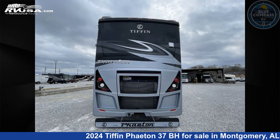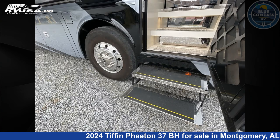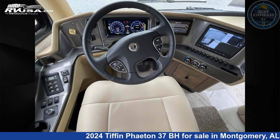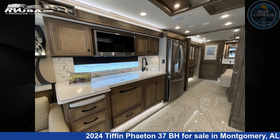This new Tiffin is 38 feet 0 inches in length and features sleeps 7, slide-out, and 90 gallons fresh water capacity. The floor plan layout of this Class A features bath and a half, outdoor entertainment, rear bath. This 2024 Tiffin Phaeton 37BH is built on a Freightliner XCM chassis.